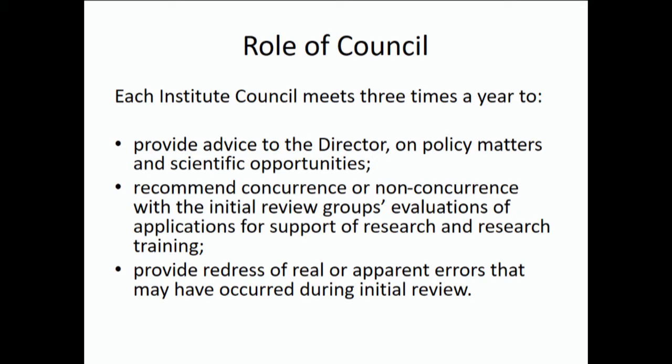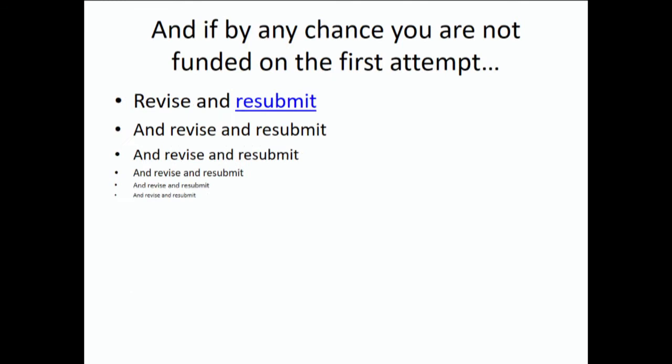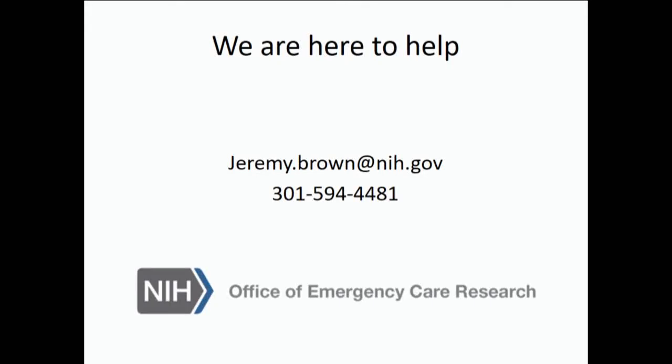Now, you can do this. And at most, what you'll get is they will re-review your application. But I don't really recommend this in most instances, because really what you want to do is take the application, take the summary statement, do a better job next time, and go forward. But council can redress real or apparent errors in review. And so if you don't get funded the first time, you need to revise and submit and revise and submit.